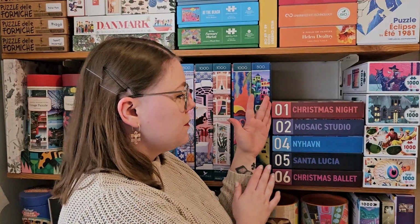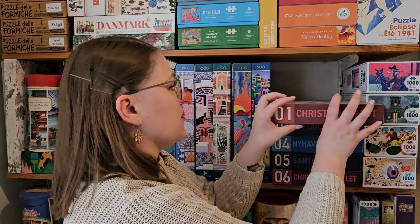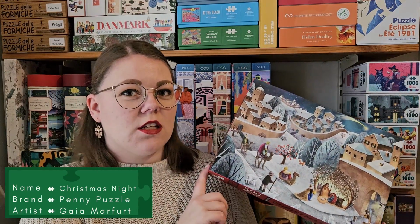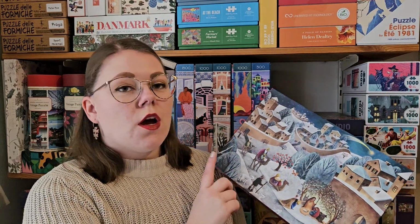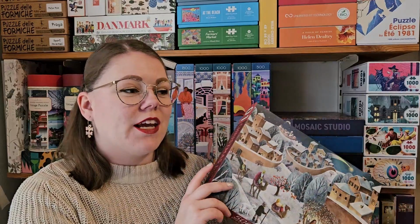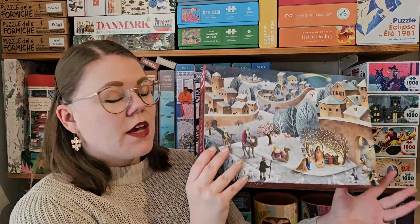So now I can show you the collection that Penny Puzzle started to make of 500 and 1,000 piece puzzles. So the first one here is called Christmas Night, and I showed you all of these puzzles in, I believe, my November haul, part 1. So I'm just going to quickly go over them. But oh yeah, I have to mention, or I want to be transparent here, that all of these 500 and 1,000 piece puzzles I did get for free by Bettina. But I promise you that it will not affect my review. I will never lie to you. I will always be honest with my opinions. But yes, this one, Christmas Night, 500 pieces.